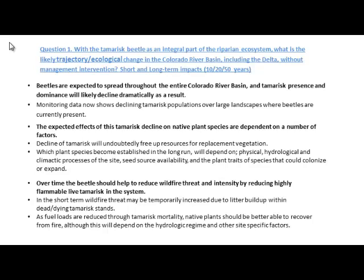Over time, the beetles should help to reduce wildfire threat and intensity by reducing highly flammable live tamarisk in the system. Gail Drews, who's been doing a lot of work on the effects on wildlife as far as tamarisk, says this is going to change. In the short term, wildfire threat may be temporarily increased due to litter buildup, as we see the defoliation and then eventually mortality. But as the fuel loads are reduced through tamarisk mortality, native plants should be better able to recover from fire, although it will depend on the hydrological regime and other site specifics. And this hydrological regime has a lot to do with how these systems deal with the beetle and all the ramifications that occur from the beetle.